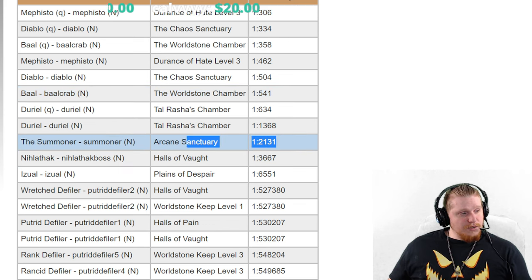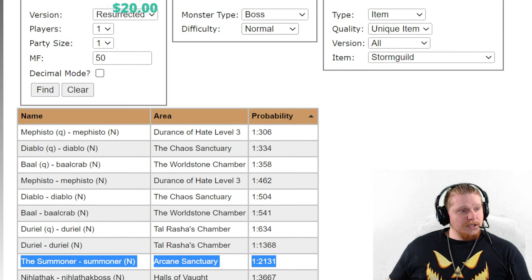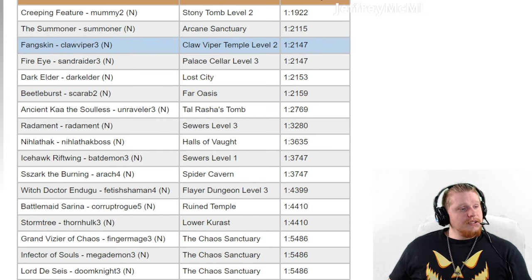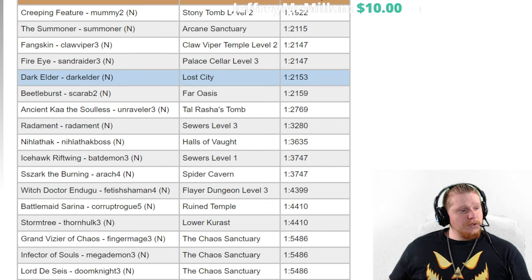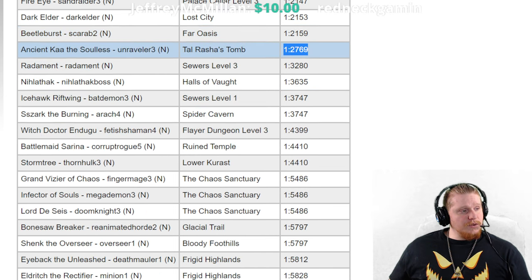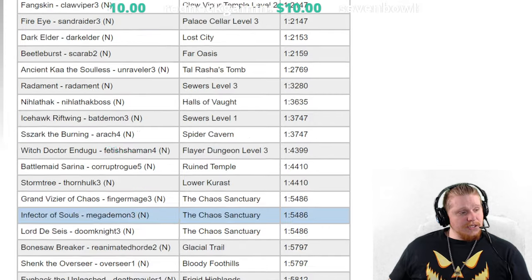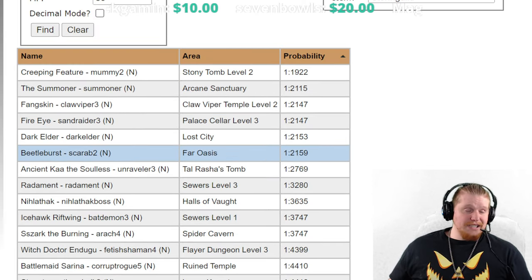The Arcane Sanctuary Summoner seems like one of the best choices here at 1 in 2,131. Let's take a look at Super Uniques real quick. Fangskin in the Claw Viper Temple has a pretty good chance. Fire Eye, he's easily farmable. Dark Elder, Beetle Burst, Radament, Ancient Kaa's Solas. All these are relatively easy to farm in normal difficulty, Act 2. Nowhere in here am I seeing anything that's normal difficulty Act 1, so it does likely look like you're going to have to get this in Act 2.